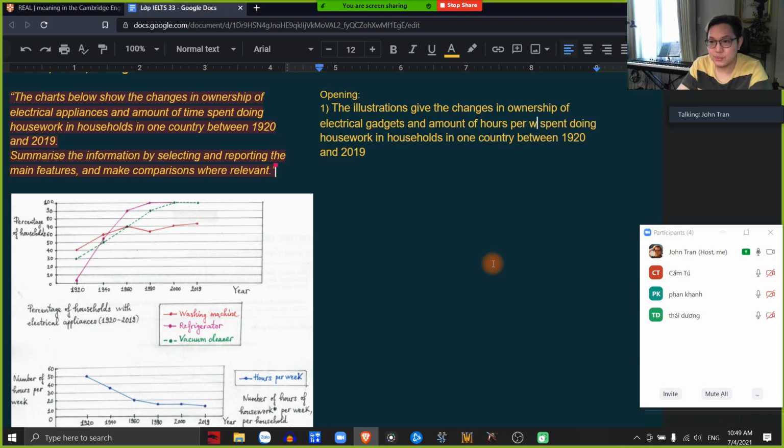or the amount of hours per week because I use the information here from the graph, okay? Mình có thể dùng những cái dữ kiện bên trong cái hình vẽ này. Number of hours per week nè. Amount of hours per week, but hours is countable, okay? So we should use number. Cái chữ hours bây giờ nó đếm được cho nên mình phải dùng chữ number thay thế nó. Number of hours thay vì là amount of hours. So number of hours per week spent doing housework in household. How can we change household, class? Những hộ gia đình.